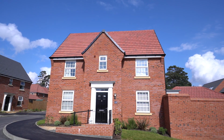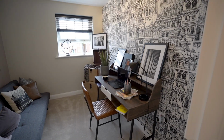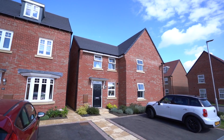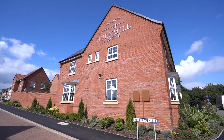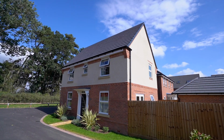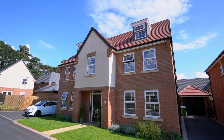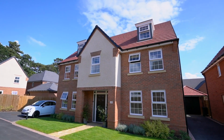We think about what people need in this day and age: open plan kitchen diners, home studies or offices, plenty of parking. David Orson Homes have just been awarded the 5-star status from the National House Building Council. We're actually the only developer to have been awarded that for 12 years in a row. In order to achieve that, over 90% of our customers have to recommend us, which we think is a really great achievement.